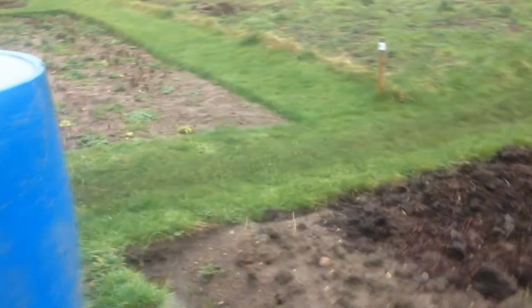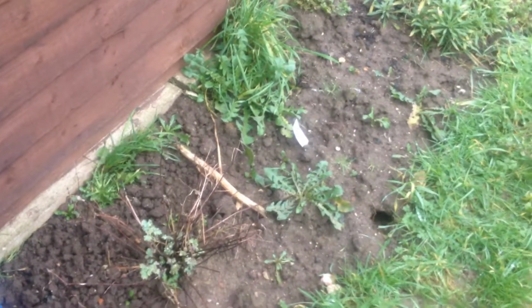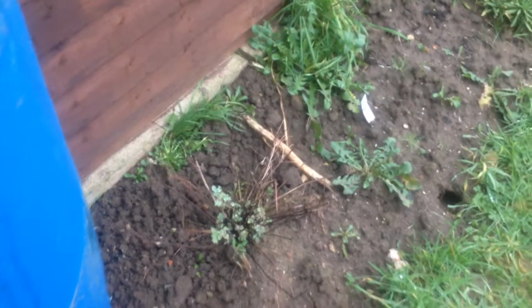Let's give you a bit of a walk around. As you can see, lots of weeds, but obviously too wet to dig. Lovely haul there off a mole, who's obviously aquatic. The Aquilegia looks like it's surviving. However, the lupin, unless it's underground, looks as if it's gone for Richard Burton.